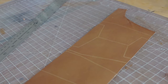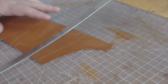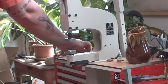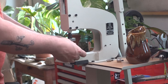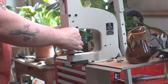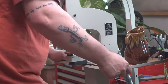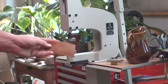I got some embossed leather that has a nice croc pattern on it, but it's not croc, so I'm gonna give that a go. I'm gonna put a logo on this. Stamp's really nice.